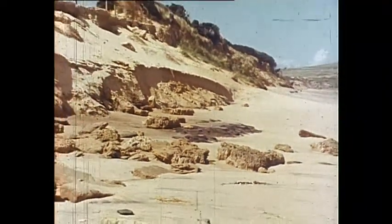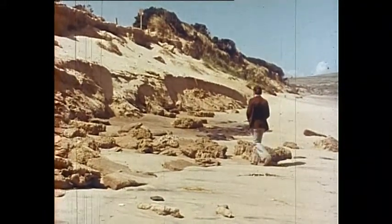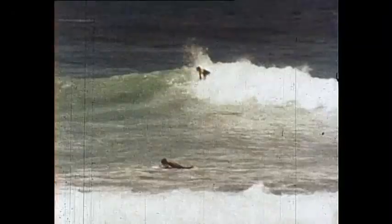It has been seriously eroded by people making their way down through the dunes. It's a classic example of the effects of recreational activities and the way they can lead us to destroy the very things we value so highly.